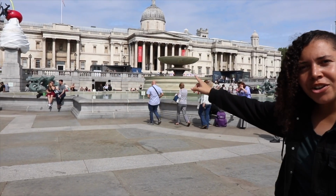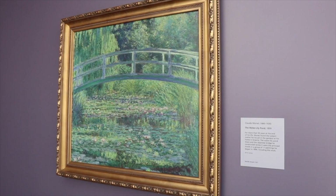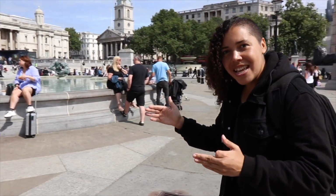So further along, you can then see the National Gallery. Inside, there's loads of art exhibits, and it's actually free. So if you do come to this area, definitely go and check that out. Because of the restrictions, you have to book a time slot, but it shouldn't stop you from going in. And keep going this way.